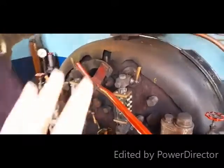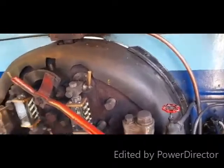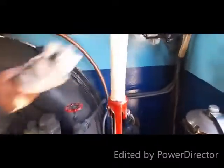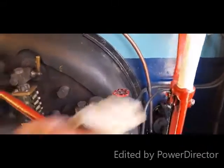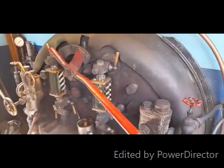The vacuum brake provides brake to the coaches as well, doesn't it? Right, brake to the coaches. Now, no vacuum brake on this. It's got a hand brake and a steam brake here. That's the whistle. Obviously, it's reverse, but backwards. That's the whistle, my least favourite thing on the steam engine. I hate them.